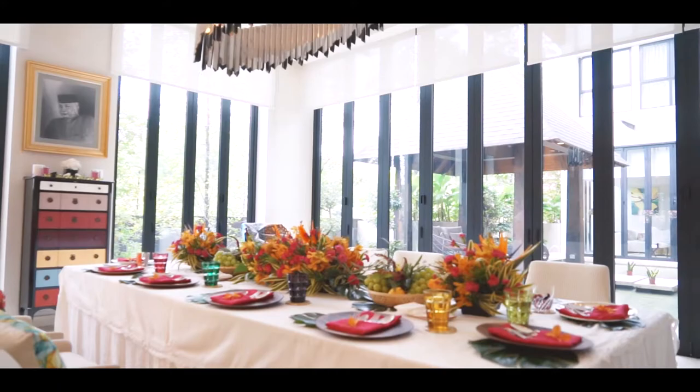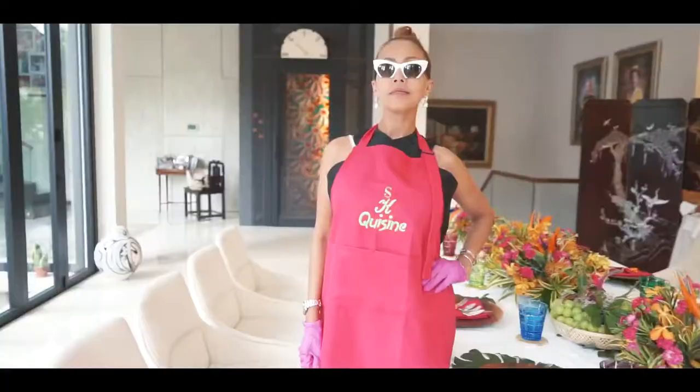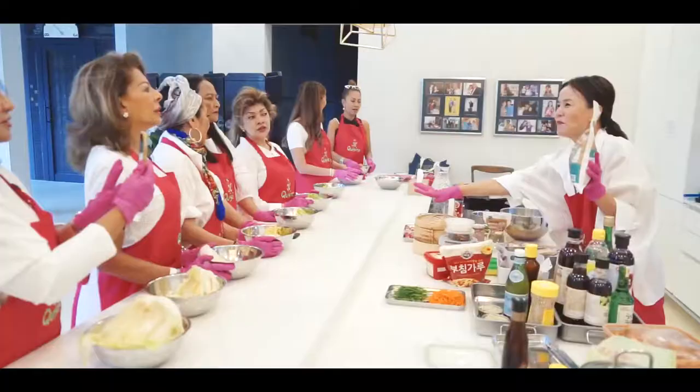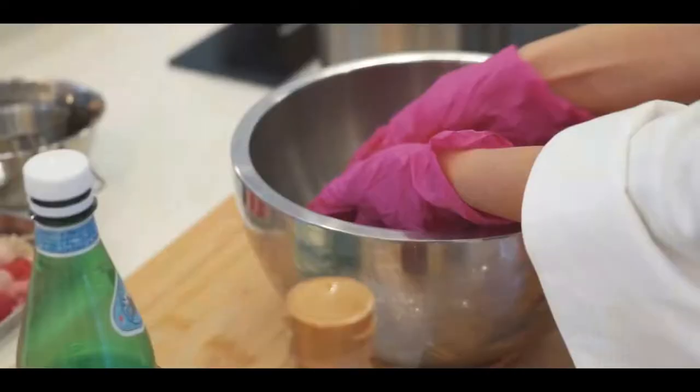Today is about SK cuisine in Sultanah Kalsom's home, in which we are learning how to make healthy kimchi. Kimchi is a very good natural probiotic, and all the ladies are enjoying our time, and Dato J is cooking. Thank you, Sultanah, for hosting, and thank you, Dato J, for cooking.